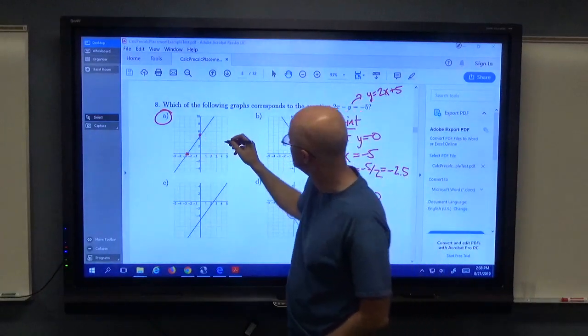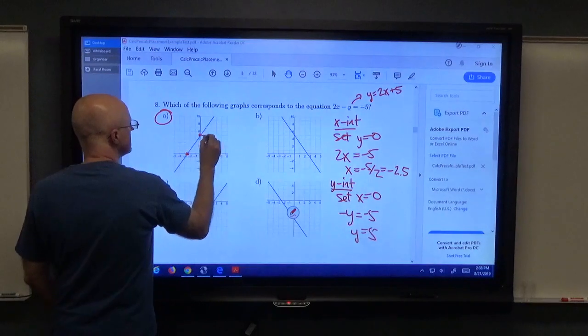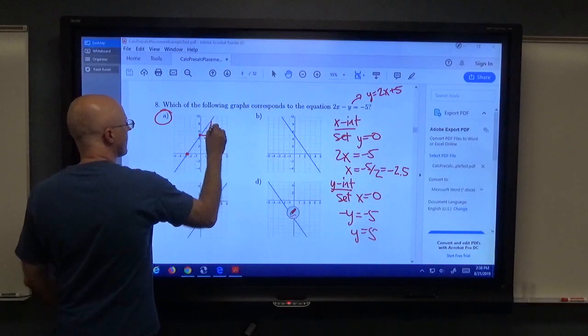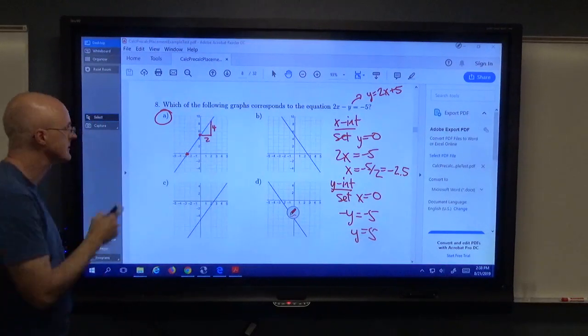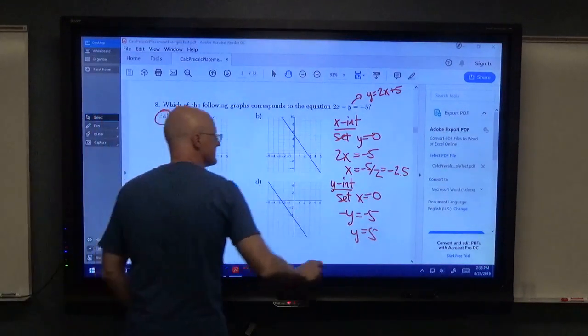You see the slope is 2 because rise over run is 2. For example, if the run is 2, the rise is 4. 4 over 2 is 2. The slope of that is 2. A is the answer.